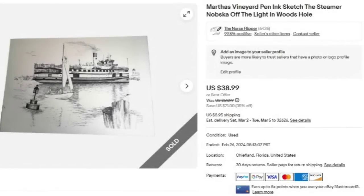So when I was at Renninger's Antique Fair a couple of weeks ago, somebody had a tote of prints and photographs out in front of their booth. It said free, take as many as you want. I picked up about 5 of them. This is one. This is a Martha's Vineyard Pendant Sketch, the Steamer Knobska off the Light in the Woods Coal. Sold for $38.99 in under a week, so it's over a $30 profit.